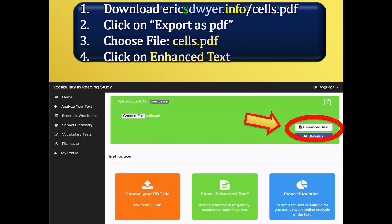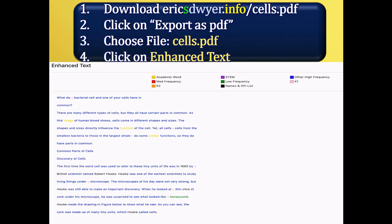Okay, so if we do that, all of a sudden, there you go. So here's our text from the cell biology textbook. And you see there's a lot of blue. Why? The high frequency words happen a lot. Well, this is good news. If you teach those words, or if the students happen to know them, you're in pretty good shape.